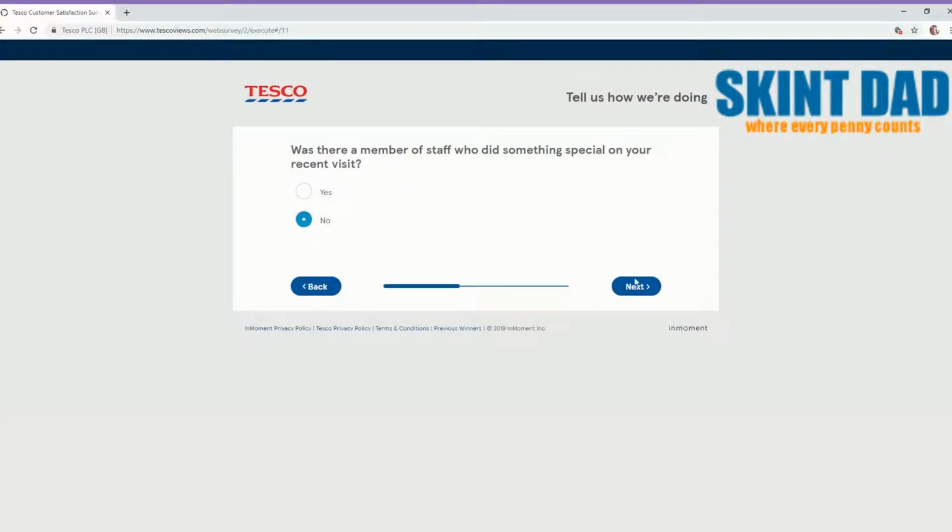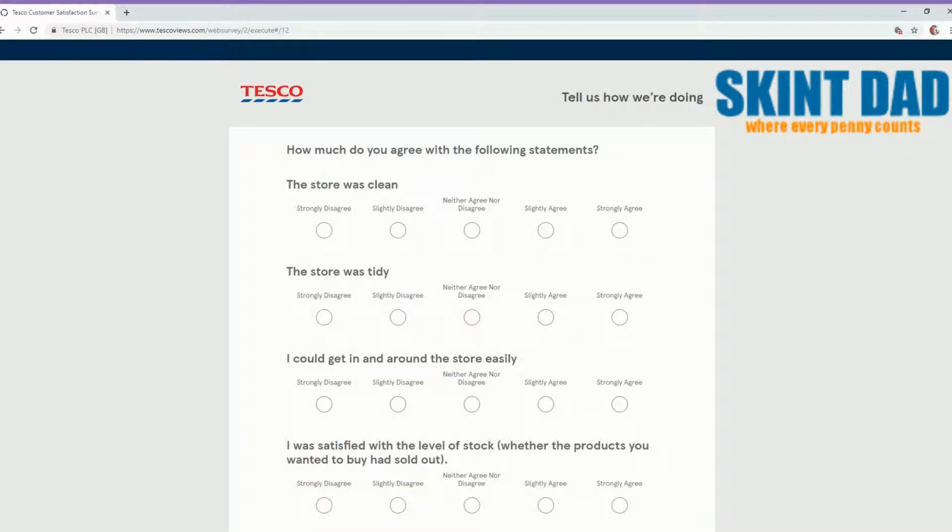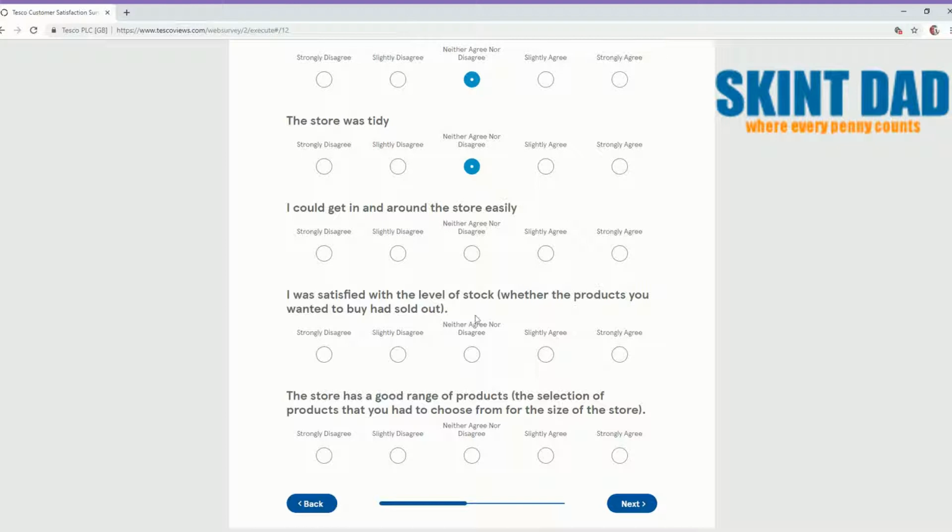No, unfortunately, nobody did anything special on my visit, but this is a great opportunity, if there is a member of staff who's done something well, to actually praise them, because so many times I think people give bad feedback and it's always negative. So if something good did happen, I think it's great to be able to praise them and they probably get that feedback too. So the store was clean, neither agree or disagree because there were a lot of cages out, but then they have to do that at some point.